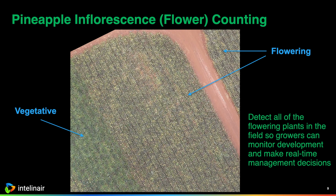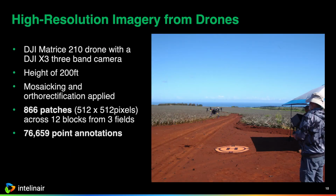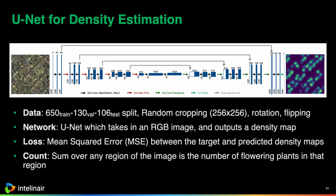Our aim was to identify and count all of the flowering pineapple plants in a field, which may number in the millions, and alert growers to those areas which have begun to flower or have remained vegetative and need further ground-level inspection or treatment. To do this, we collected high-resolution aerial imagery from drones, performed orthorectification and mosaicing, and annotated over 76,000 flowering plants. We used a deep learning-based counting by density estimation approach, which enabled us to count and localize the plants in the image with constant computational efficiency.